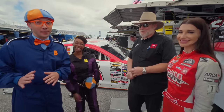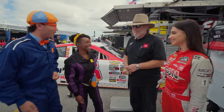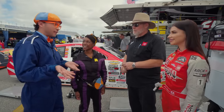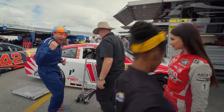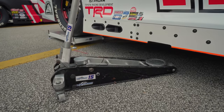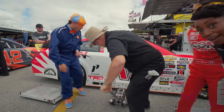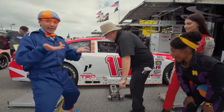Whoa, you definitely want to be safe, and you definitely want to be fast. Well, what kind of things do you do when you have a pit stop? Okay, so when we come in for a pit stop, we have a jack man. He runs the jack. Then he pumps his jack, and it jacks the car up. Whoa, check it out. The car is going up really high.